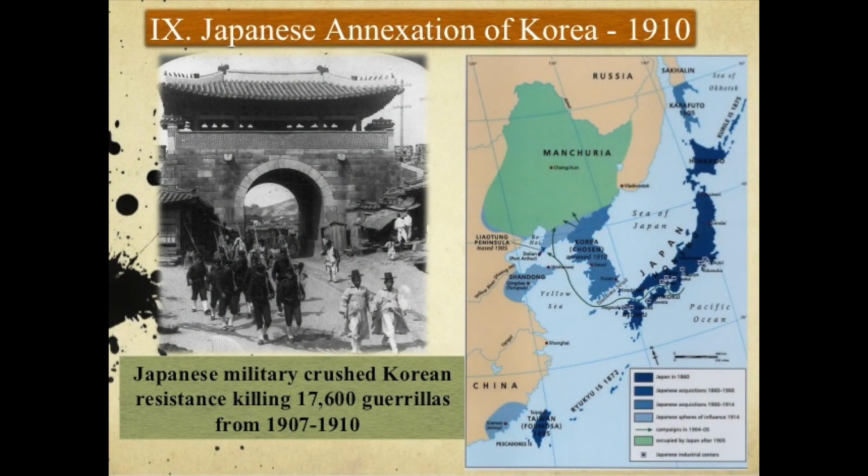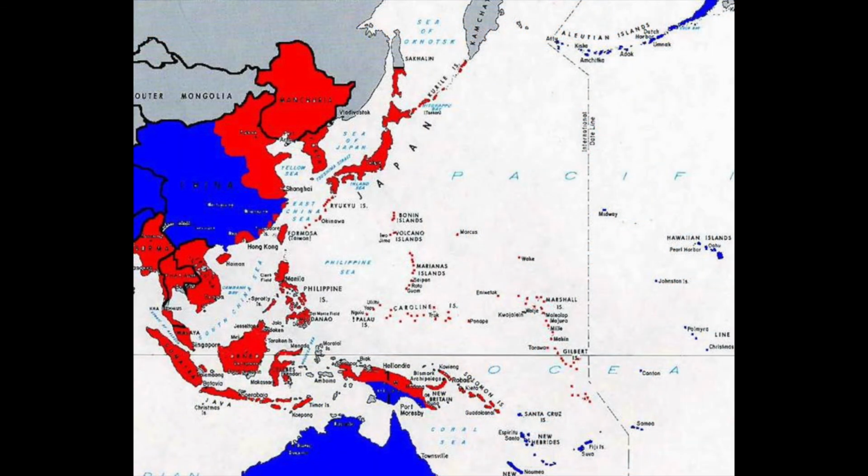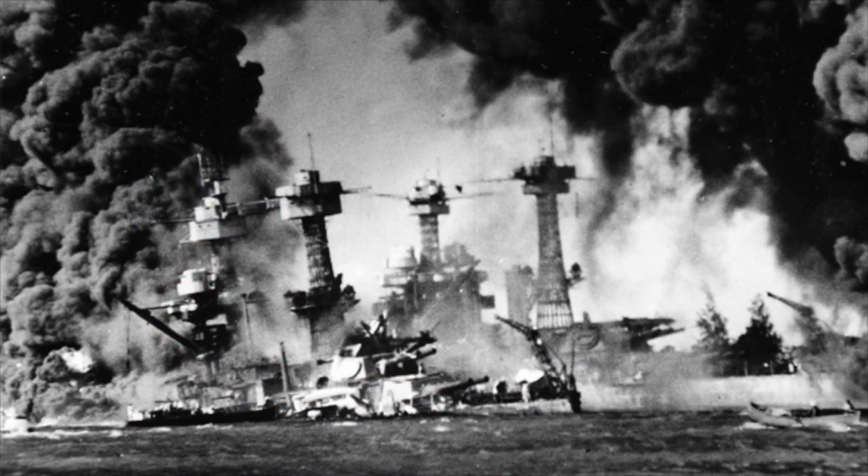Japan was emboldened by this, and they annexed Korea in 1910, and eventually became more aggressive in the mainland of Asia, basically for raw materials. So all the red you see here is land occupied by Japan before or during World War II. So just as in 1905, the Japanese tried to sink and were successful with the Russian fleet, in 1941, December 7, they tried to sink the American fleet at Pearl Harbor, pictured here, thus bringing us into World War II.